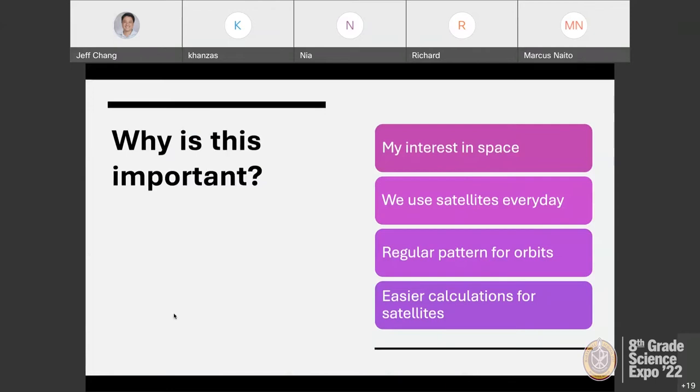And satellites are very important. In fact, we use satellites every day. In this presentation, we're actually using satellites to beam information. And when you're using televisions, satellites can beam information from the television's broadcaster down to your television, and in GPS as well.